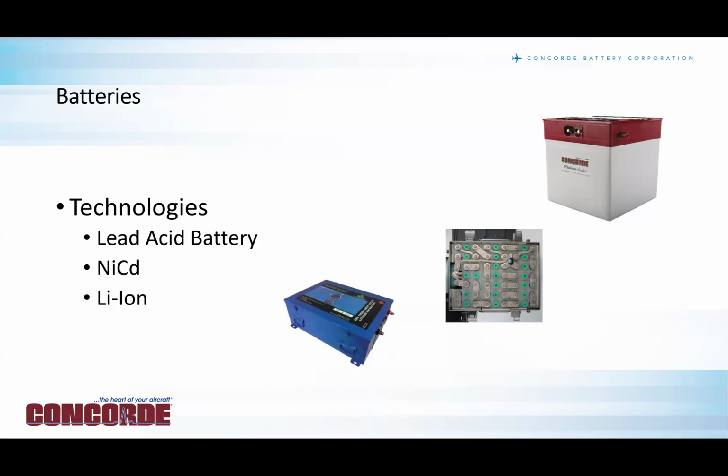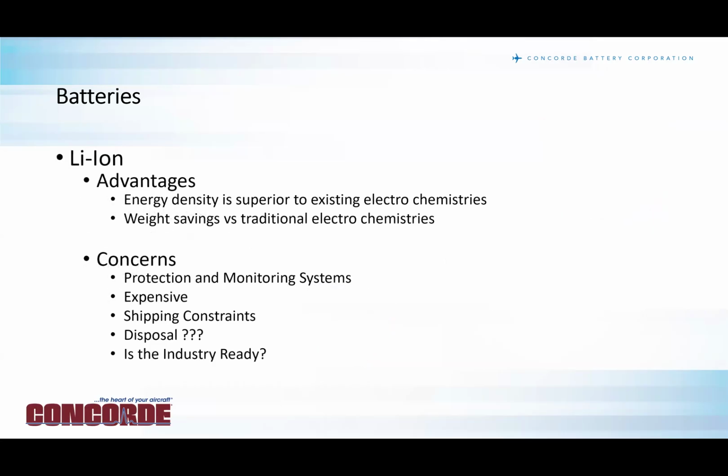That is a picture of a lithium ion battery that was installed in a 787. Together, it worked with an integrated system to supply electric power where it's needed on the aircraft. So that is a picture of a very expensive lithium-ion battery, and I believe the manufacturer is EASA. Okay, lithium-ion advantages. Obviously, you heard that more energy superior to the existing electrochemistry out there today. Weight savings, usually one-third the weight of a NiCad and a lead acid battery. So it's a very light battery.